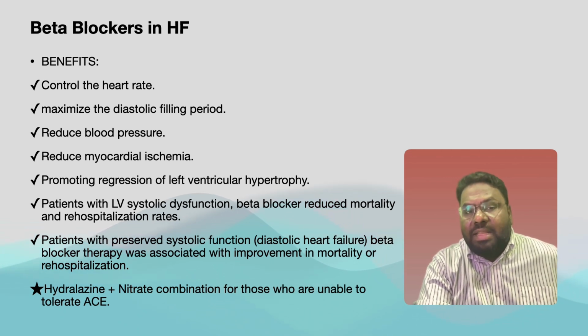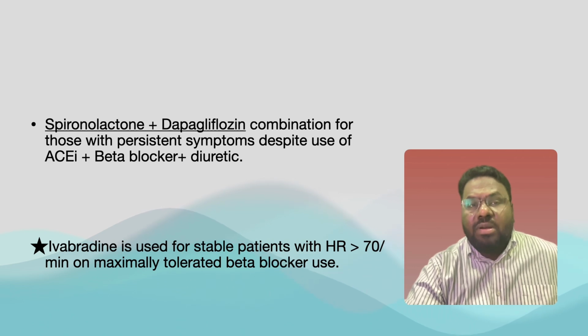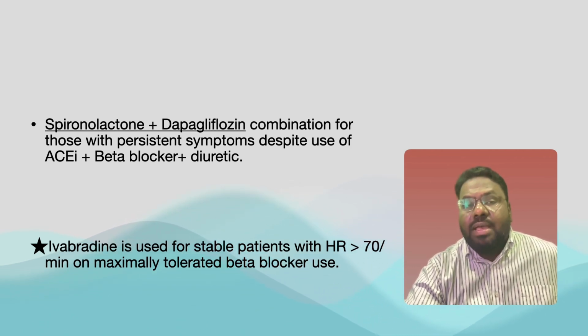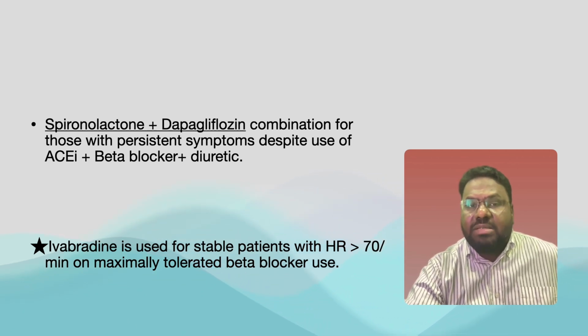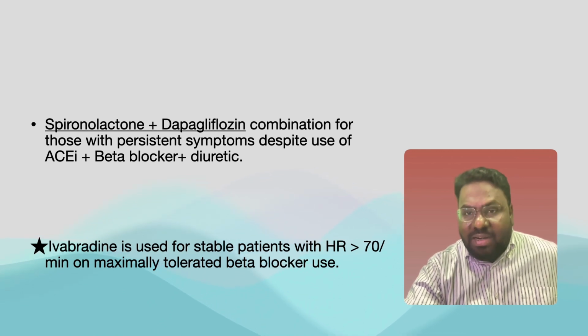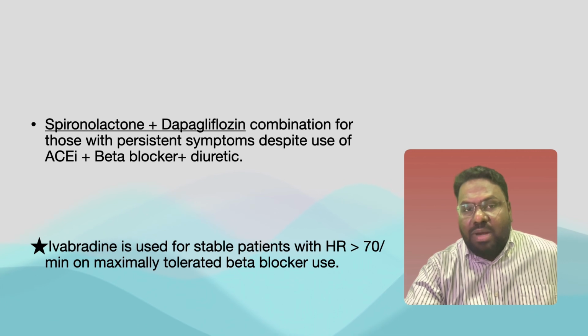Remember that hydralazine is a vasodilator drug, which along with nitrates, if you use in combination, is for patients who are unable to tolerate ACE inhibitors. Next we talk about spironolactone plus dapagliflozin. This combination should be used in patients with persistent symptoms despite using ACE inhibitors, beta blockers, diuretics, and the patient is not getting any benefit. Now you start with dapagliflozin and spironolactone.